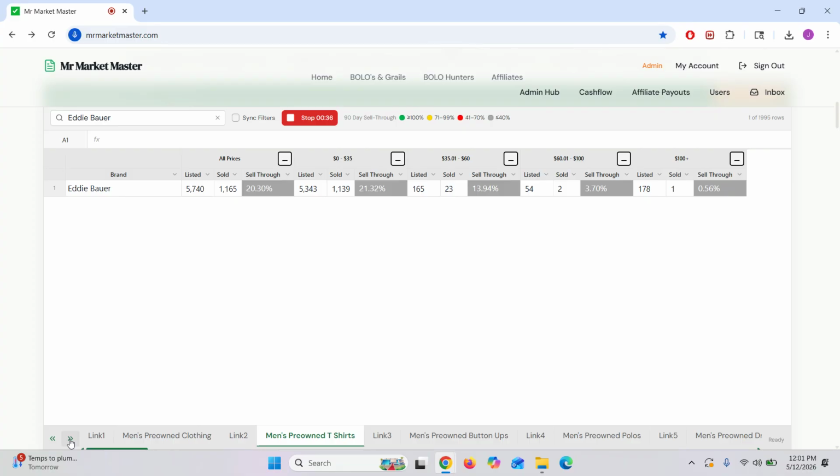Men's pre-owned t-shirts, we do not have any good sell-through. We do have some volume here between $0 and $35. That's 1,139 sold with 5,343 listed. I'll go ahead and move forward. Pre-owned button-ups, not a whole lot of value here. There is volume, but it is going to be hard to find stuff that sells for more than 100% sell-through. We're focusing on 100% sell-through and more. That is what you want as a reseller.